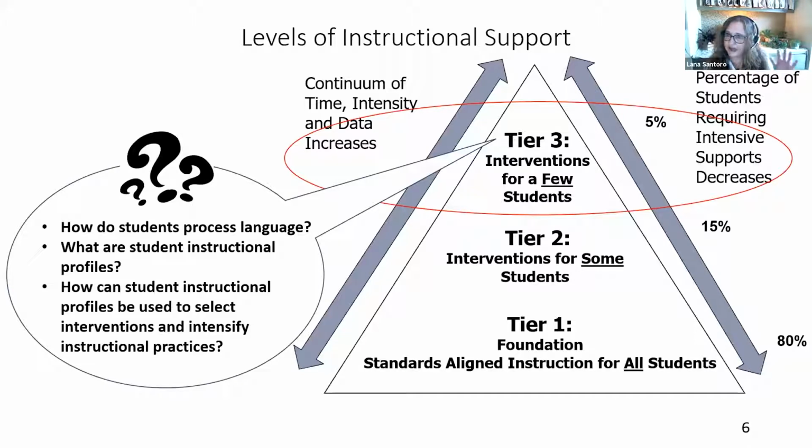When I think about Tier 3, these are the questions that I ask very practically from a systems perspective. I want to know how students are processing language. That's one of the questions I think about when I think about the students who require Tier 3 instructional support. I want to know what their instructional profiles are, and we'll figure that out today. Instructional profiles will frame how you match to instruction. I want to then take that process and match, and that's your third question here. How can I use those student instructional profiles to select the intervention and intensify it around the areas of need? That's your matching. So those are your three things. How do students process language? What are the instructional profiles for students requiring Tier 3 instruction? And then how can we match that instruction?